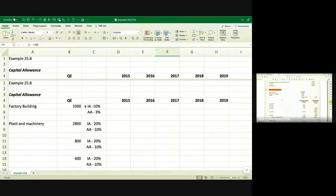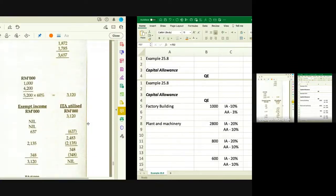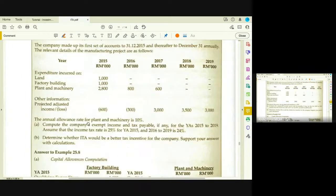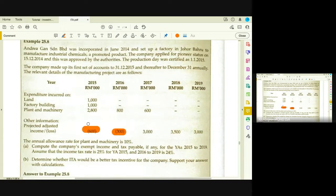Okay, let's look at this. Example 25.8. All right, you are given that. So first, number one is that always compute your statutory income because you always start with your SI. So how do you know what your statutory income is? Of course, you have to compute your capital allowance. If the question does not provide the capital allowance, then you have to compute the CA. So that's why I showed you that initially, the CA must be correct in order for you to get the correct statutory income.